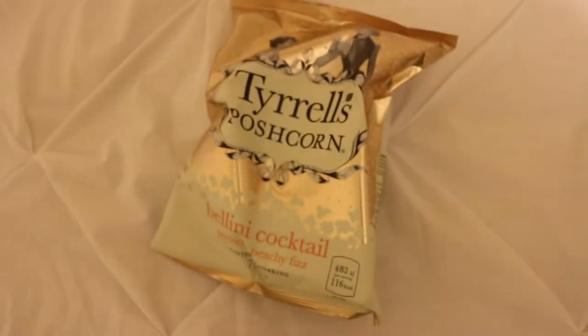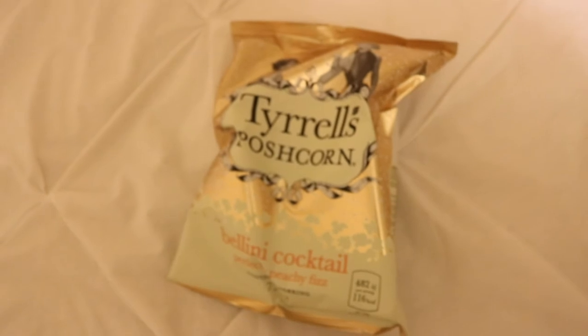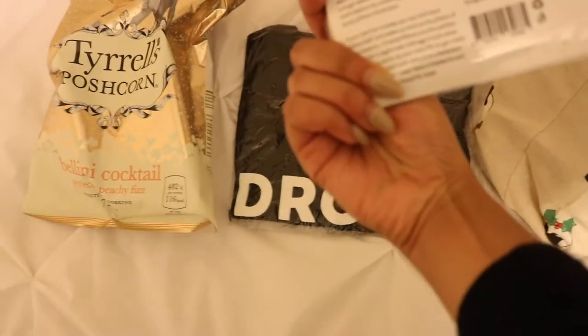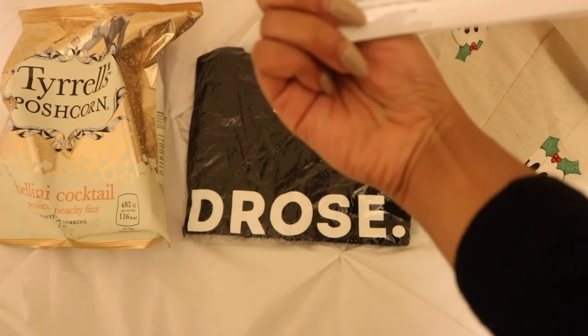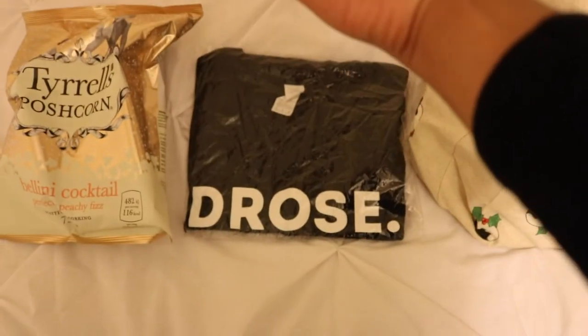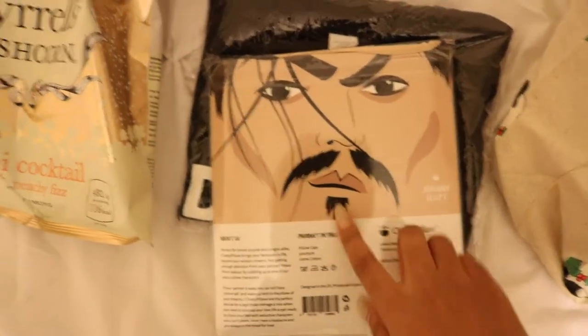This is what I'm most excited about, because if you know me, I love popcorn, and so this is the Tyrell's Poshcorn in Bellini cocktail. Chatty pillow. No idea what this is. Not getting enough attention from your partner? Make them jealous by cuddling up to one of our saucy pillow characters. So I've obviously got this dreamboat here with the sassy moustache, little goatee as well.